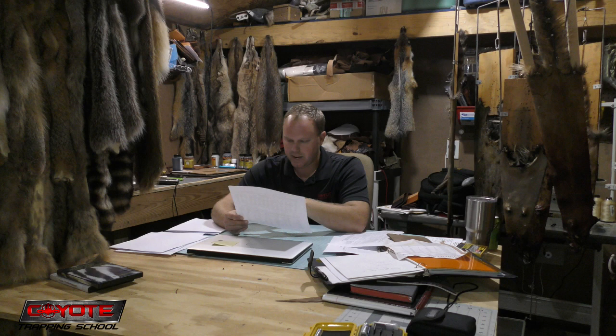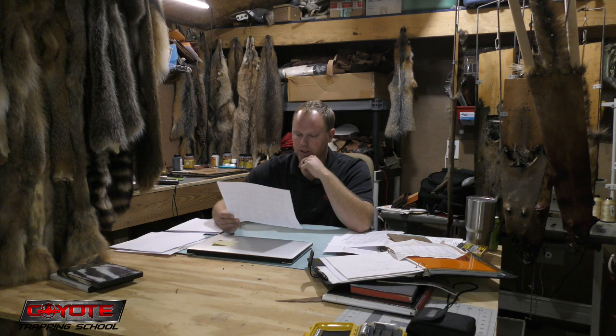So another interesting data point was the average season catch. This has the estimated number of trappers, estimated total trapper harvest. So the average season catch: 13 muskrats, 3 mink, 2 otters, 23 raccoons, 11 possums, that's pretty light, 2 red fox, 2 gray fox, 7 beaver, 8 coyotes.